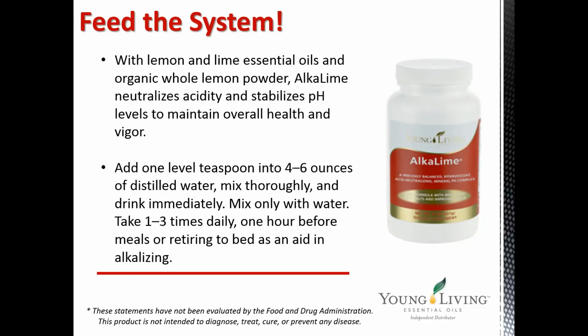I will say that if you have high blood pressure, you want to monitor it when you're taking Alkaline, and if you get a rise in blood pressure, then you're going to want to cut back, because the ingredients in it can tend to increase blood pressure, but most people don't. It's just something to keep in mind that you want to monitor it.